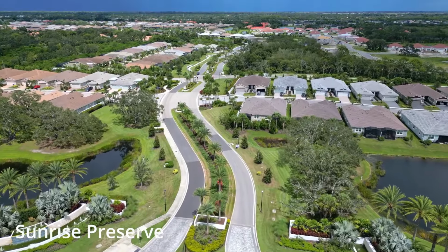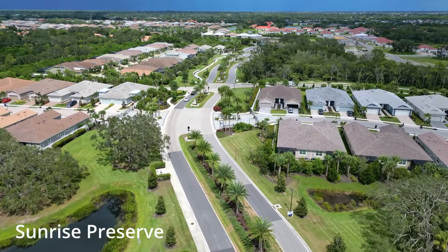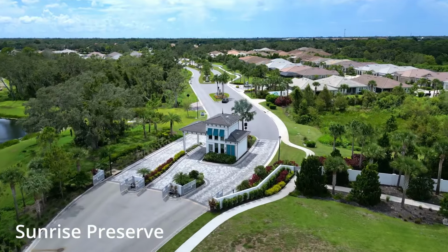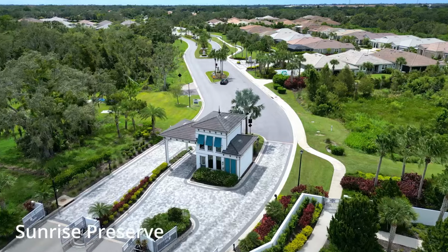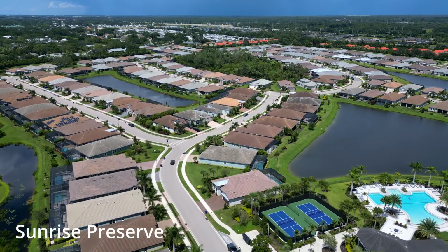And finally, at number 1 in the best neighborhood for families here in Palmer Ranch, Sunrise Preserve. Sunrise Preserve is located right off of Honore Avenue. It's located in Riverview School District. It's electronically guard gated, close to Palmer Ranch's shopping plaza. Lot sizes are a little bit smaller here than in other older neighborhoods, but still roughly around 2,600 square feet.